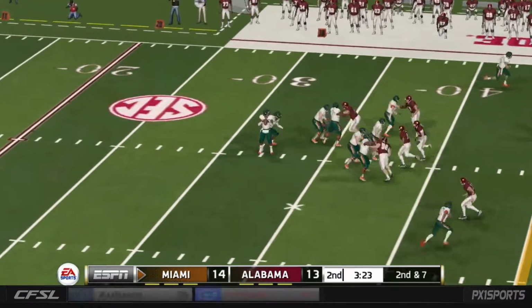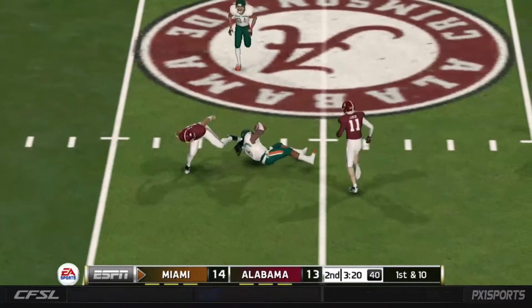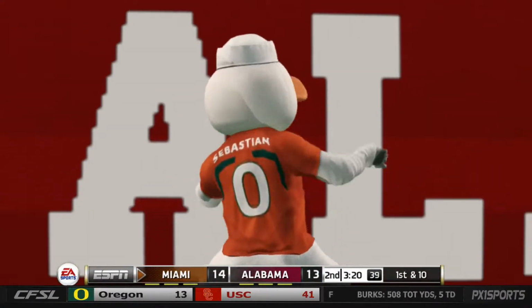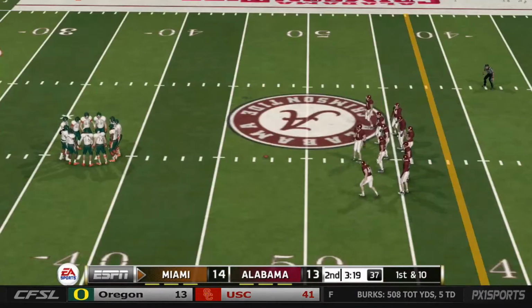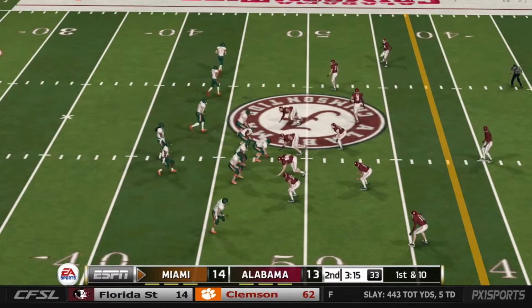Stay in the shotgun. Showing blitz again. They bring 5. Richardson's going to take off and run. He's got the first and a little bit more. And he'll slide down there with a gain of about 10. Actually, Richardson's going to do a good job here, try to manage the clock, put points on the board, and not leave much for Alabama.